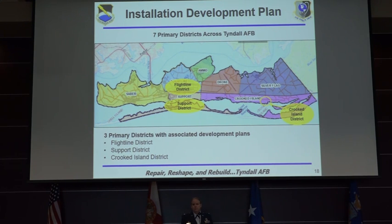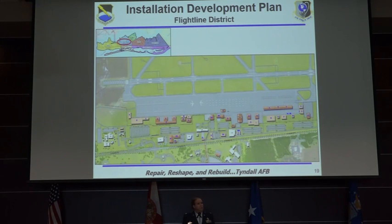This is where the research lab was located. The support and flight line districts were the most densely populated and had the most facilities, and subsequently those experienced the largest amount of damage. I'll go into those three districts in a little more detail for you.